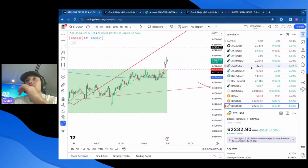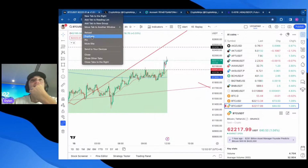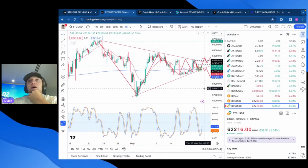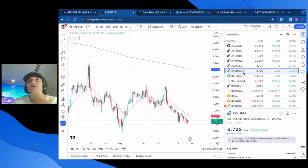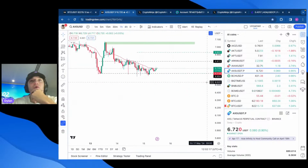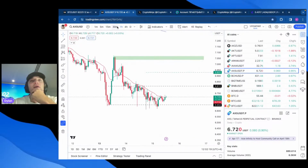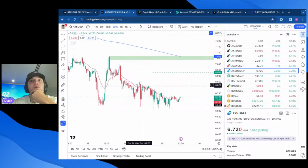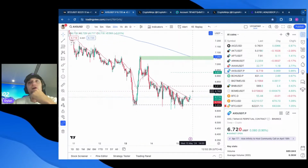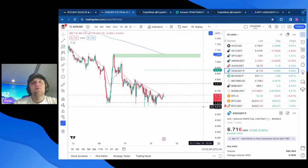So let's have a look at some setups, because if Bitcoin does pump here, we will get some trade setups right now. So I will be looking at that. Let's have a look. It's actually been holding quite nicely on the 4 hour and the 30 minutes here. Have a look, actually, it just broke out. Just broke out of the range.